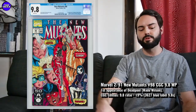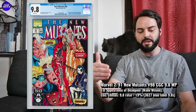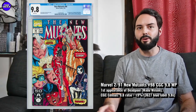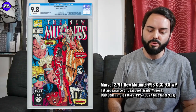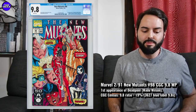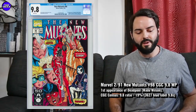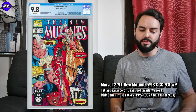But New Mutants 98, first appearance of Deadpool, a no-brainer. With the MCU going to be coming out with a Deadpool movie in the next 3 to 5 years, let's call it, I think now will be the time to try to get this one at a fair value. There are 3,627 9.8s in a blue label, and 19% is the 9.8 percentage. Recent prices: 1,575. That one was in an older case. You're not seeing them go that low too often lately.